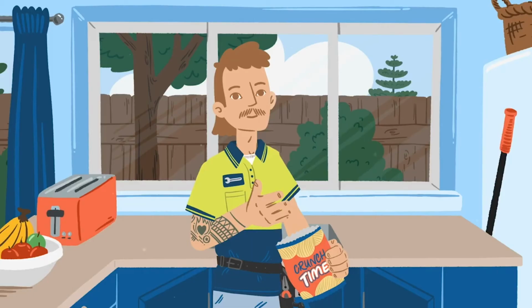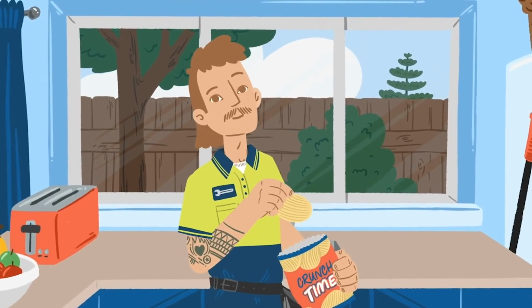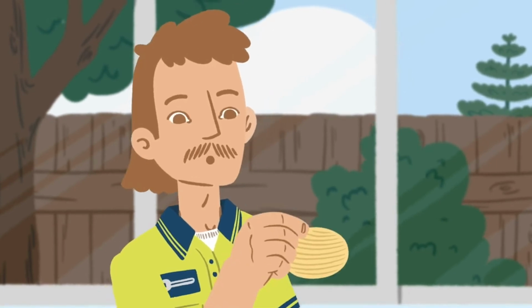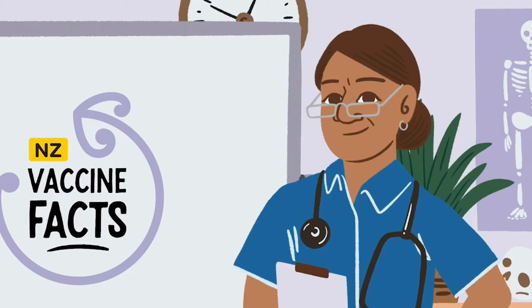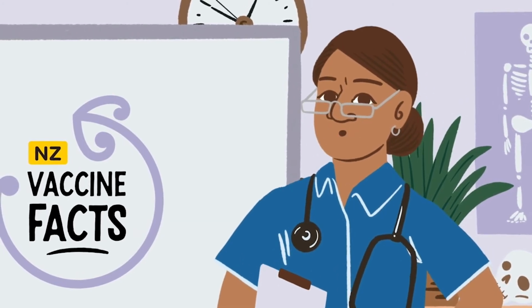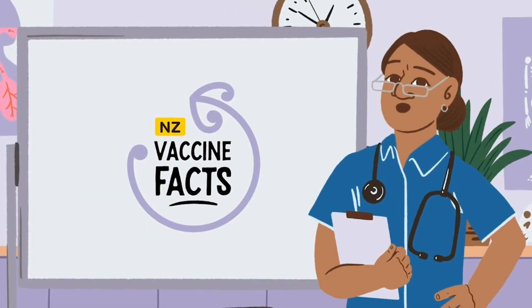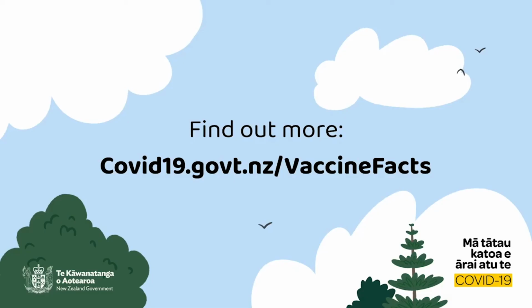The man wearing the tool belt in the kitchen plunges his hand into a bag of chips. It really is all about us chipping in, eh? Getting vaccinated is a major step towards greater freedoms. The woman in the stethoscope stands beside a whiteboard which shows the words NZ Vaccine Facts, surrounded by a purple koru design. But getting there will be a team effort, and that starts with everyone getting better informed. So join us next time and we'll get into the finer details.